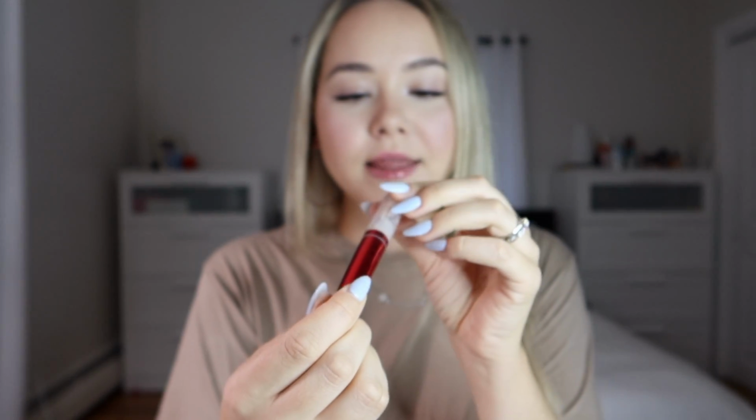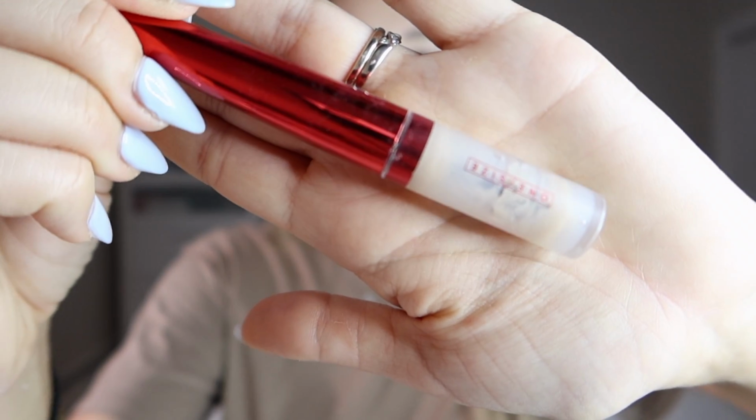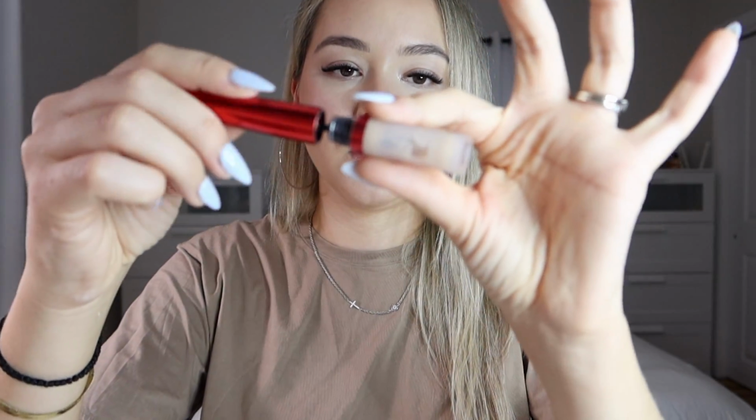Next, I have a brow gel from One Size also. This one is the clear brow gel. It says a clear, nourishing brow gel, and this is what it looks like. Excuse mine, it's a little bit dirty because I've used it. You know when you use a brow gel when you already have foundation or concealer on and it kind of picks up the product and then it becomes kind of gross in there?